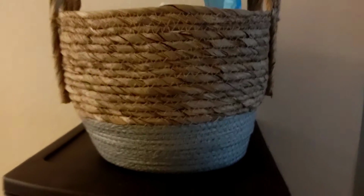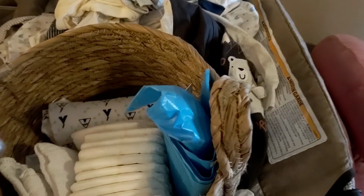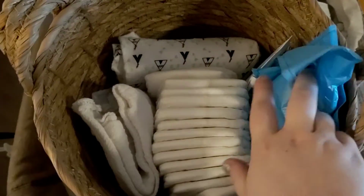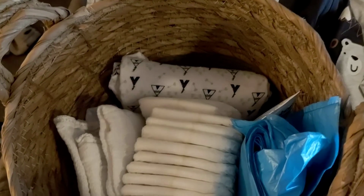So I did have it set up out there, so this is fresh with stuff. I think I'm going to move these wipes down though because I don't need those right now. So let me show you what I have in here. These are little diaper, oh, I need to get a trash can in here. I almost forgot. These are little diaper bags. They have a powdery smell, so you can throw them into your trash can and it doesn't smell as bad.